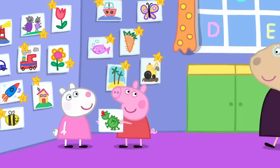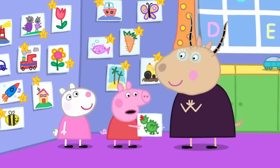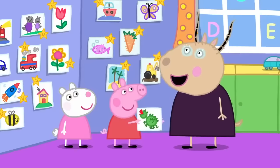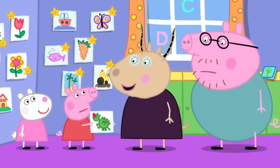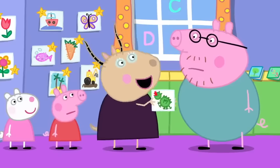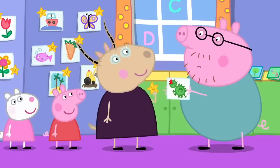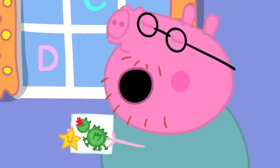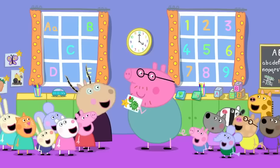Peppa, have you done another wonderful drawing? No, Madam Gazelle. This is my daddy's drawing. Ah, yes. I remember your daddy did like to draw. But you never gave him a playgroup star. I must have given him one for this. No, you didn't. Daddy Pig, you deserve a playgroup star. Oh, I've never been so proud. Daddy Pig is a playgroup star. Hooray for Daddy Pig!